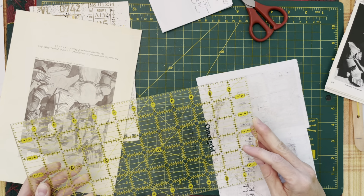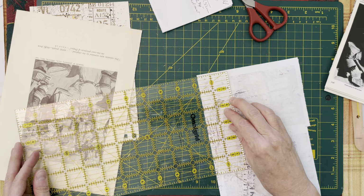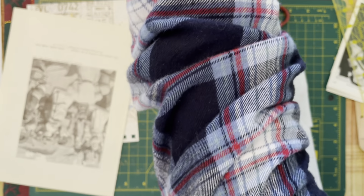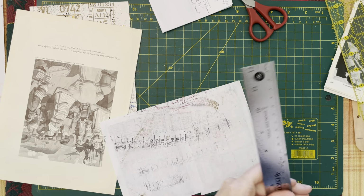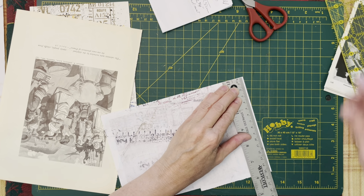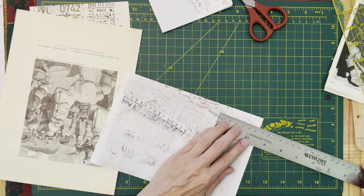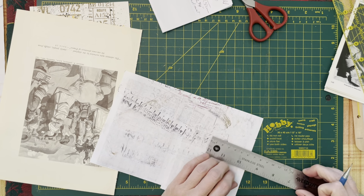What did I say? 2 3/4 by 1 1/2. That doesn't sound right. That doesn't sound right at all. She did it also in centimeters, so maybe the centimeter, let's try the centimeter one. Centimeters is better. Distance, so that's 3 1/2, and then 6 1/2. There we are. Does that seem better? Seem better for a tea card?